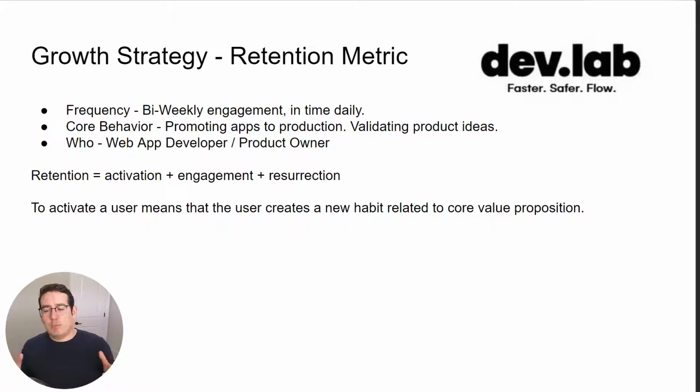So retention is composed of activation, engagement, and resurrection. When we activate a user, we're talking about creating a new habit for them that relates to the core value proposition of the product. It's an internal tool, so it is a captive audience. It's something to be careful of. It's not easy to lose someone, because they don't have a lot of choices in how to do their work. So resurrection isn't so huge for me.